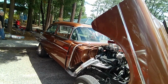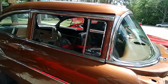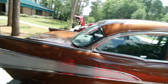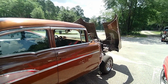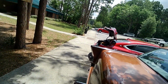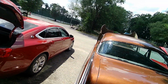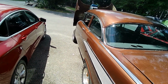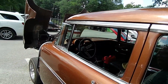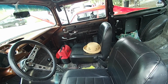Now this here is a 57 Bel Air, and this has been tricked out, and it's a bare bones vehicle. This is not something that is used for driving to church on Sunday. This has been tricked out for racing. Back seat's been removed, two bucket seats in the front.